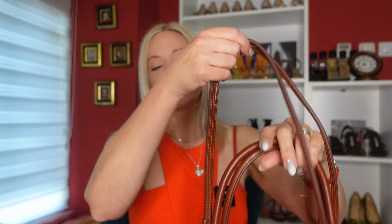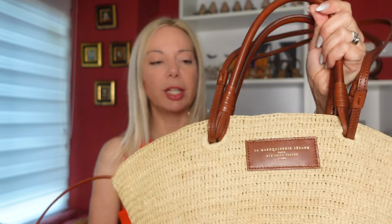It is a bit of a hassle. I've actually worn it a couple of times already, and I always grab the wrong handles. Like when I want to put it on my shoulder, I need this one. When I want to hold it, I want to hold this one. So I'm kind of grabbing it all over the place, but I guess I'm going to get used to it.